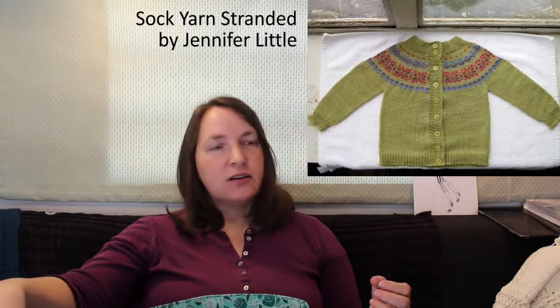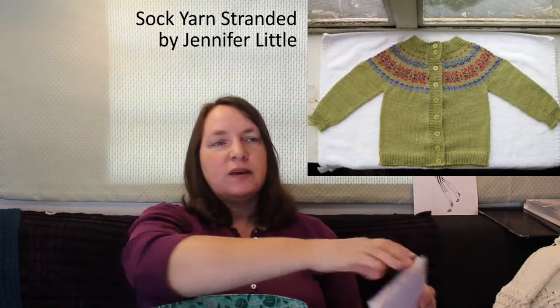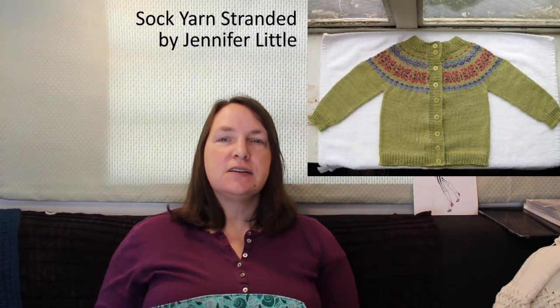It is the sock yarn stranded baby cardigan, and it is a steeked pattern. I'm really excited to learn how to steek. Obviously not excited enough, or I would have started it sooner.